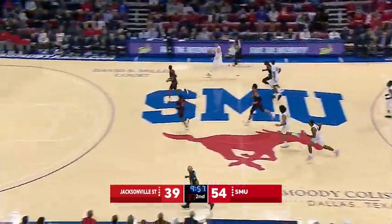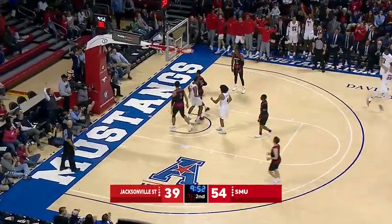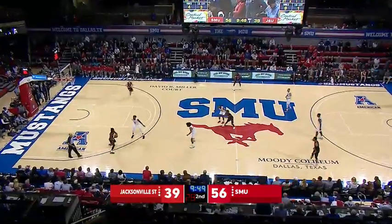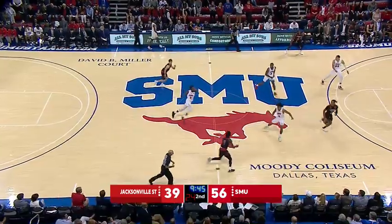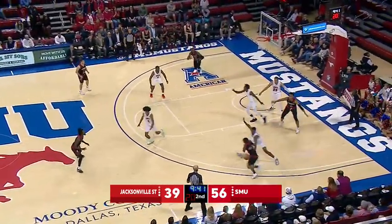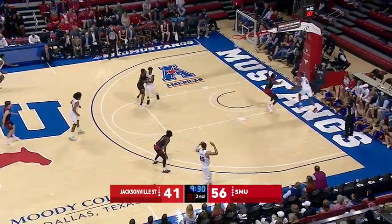Another missed pass and takeaway for SMU. Chagwa on the dribble and the lob. The ability to knock down a three, take it in transition, throw a lob from the three-point line. I mean, that's nice. Oh, very nice, 6'9" junior, showing off some perimeter skills, and now Jacksonville State really trying to.